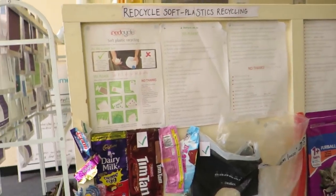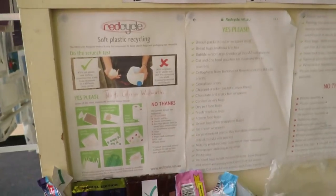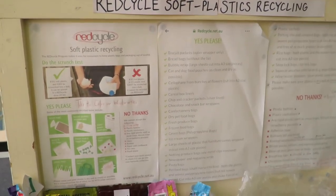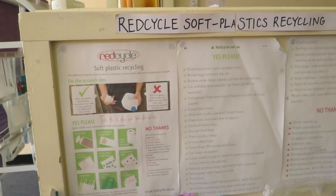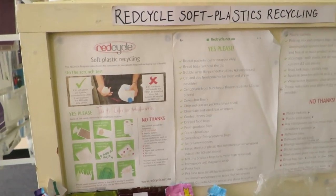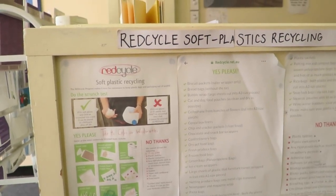So the first thing I'd suggest you do, if this is new to you, is have a look online at the REDcycle website. If you just type in red as in the colour red, and cycle, you'll come up with the REDcycle website, and they outline really clearly what can and can't go into the REDcycle collection points. You can also put in your postcode and it will show you all of the collection points near you.